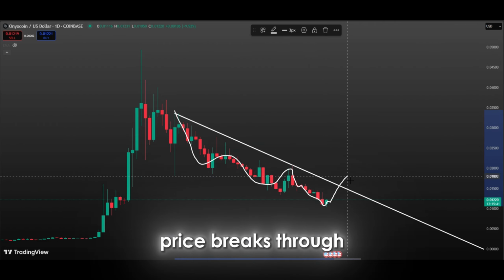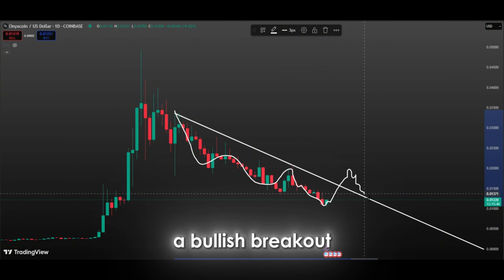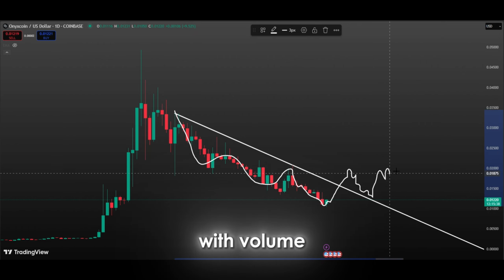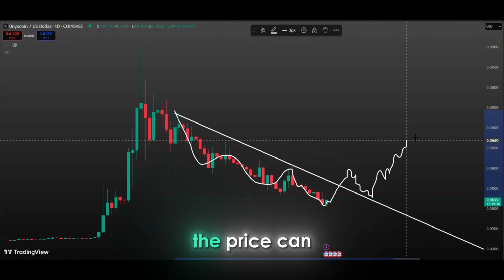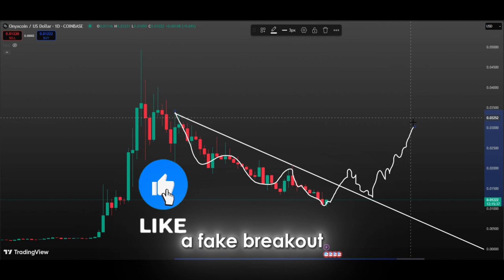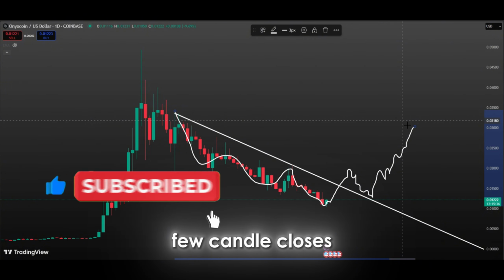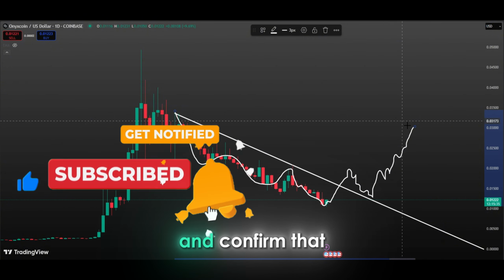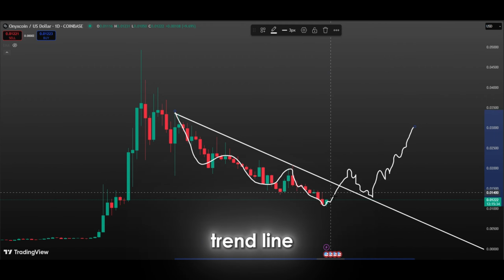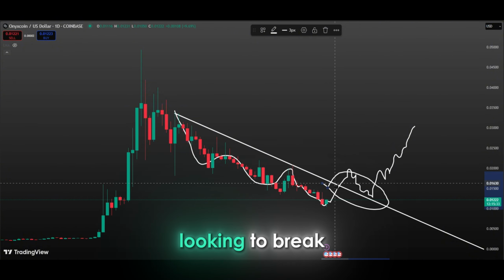However, if the price breaks through this level and stays above it, this could be the beginning of a bullish breakout. In order for this breakout to happen, you first need to see a strong bullish move with volume. This is because sometimes the price can break above the trend line and then move back below it. This is called a fake breakout and can mislead many traders. Therefore, it's important to see a few candle closes when breaking above the trend and confirm that a bullish breakout with volume has occurred. If the price breaks the falling trend line and stays above it, then we can understand that buyers are gaining strength and the market is now looking to break out of the decline.